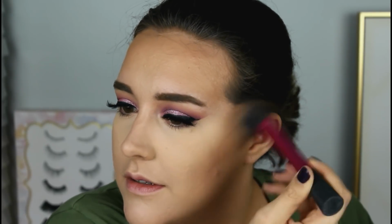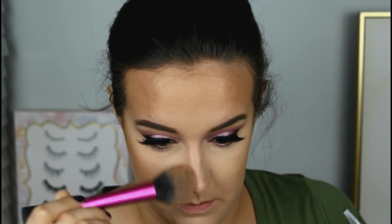But look, I'm already hitting pan. I've had this for maybe a week or two, so not long though, and I'm already hitting pan on it. That's pretty crazy. I do love bronzer, you guys, so I just really load it on there. I like to do that. A little bit on the nose. Brings me to life, but not like a blush does.